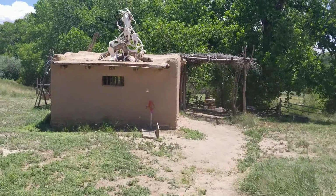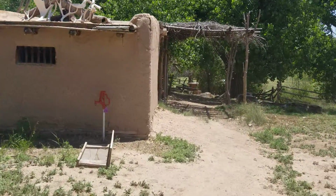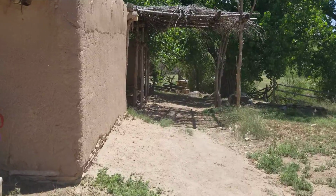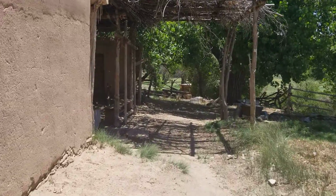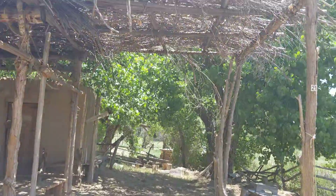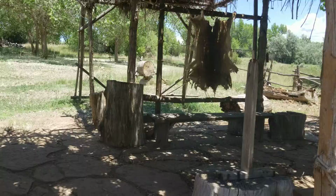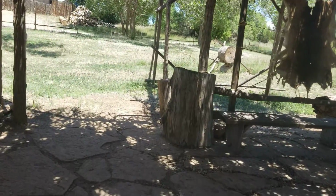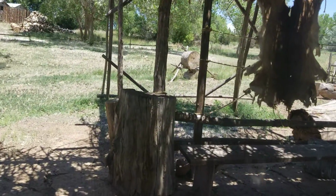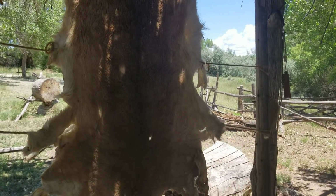What's in here? This is interesting looking. Very nice. I like that roof thing there. Ooh, this is a tannery thing. Oh, wow. Cool. This must be the tannery.